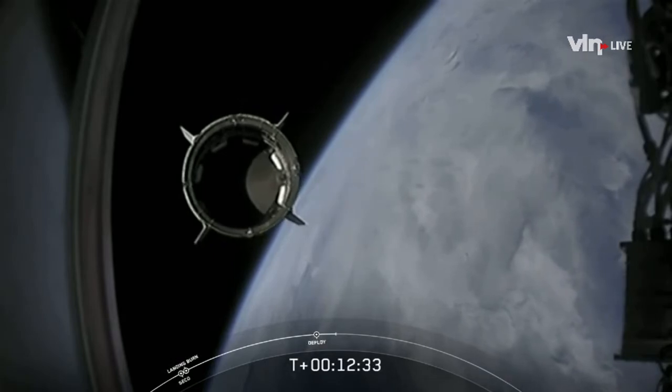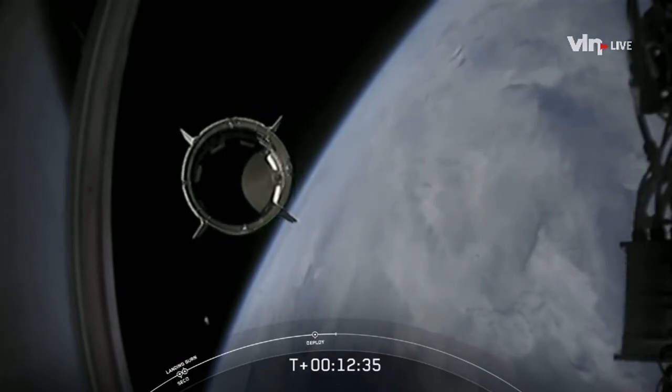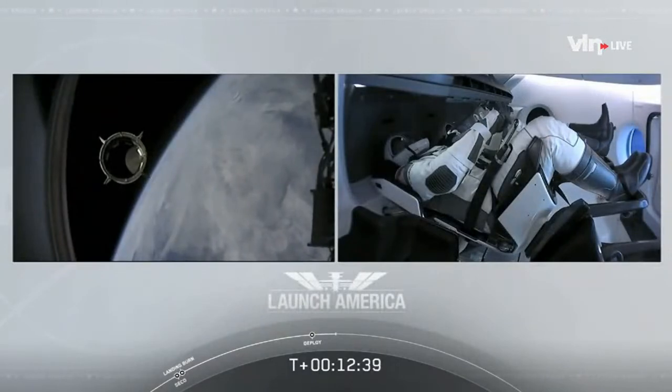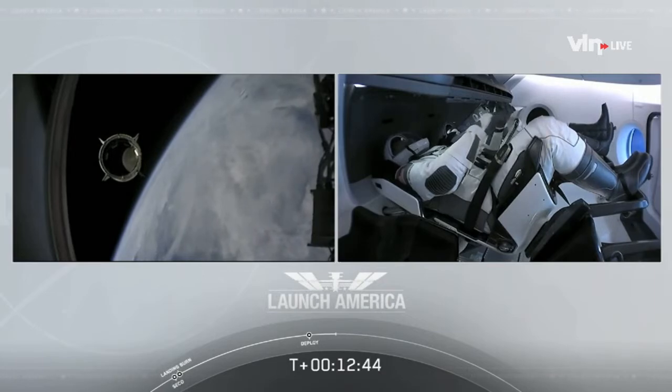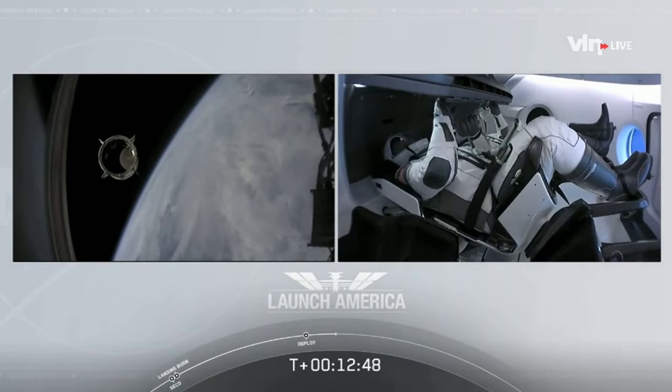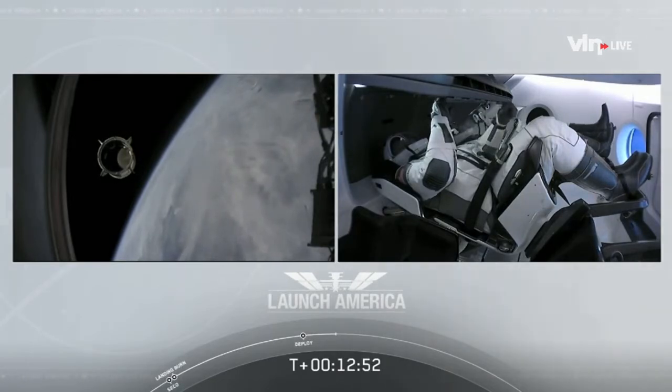Dragon SpaceX with that separation call. We have a few words for you from our Falcon 9 team. Standing by. Dragon, Chief Engineer on Dragon to Ground. Bob, Doug, on behalf of the entire launch team, thanks for flying with Falcon 9 today. We hope you enjoyed the ride and wish you a great mission.